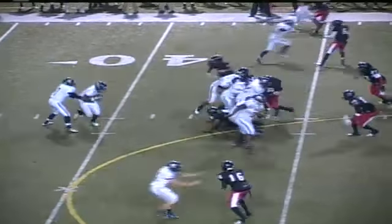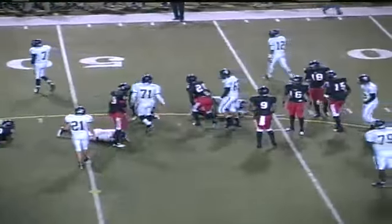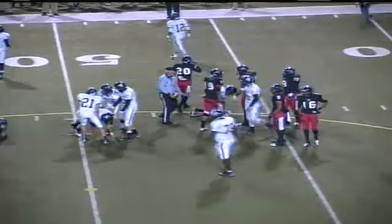Going to take the snap. Quarterback going to hand the ball off to his tailback. Overton's going to go find a nice hole. Get a first down all the way down across the 50 near the 47-yard line.